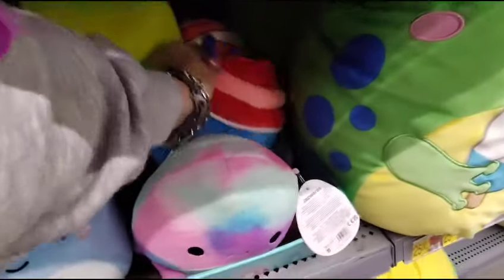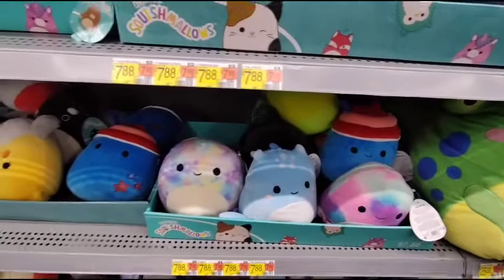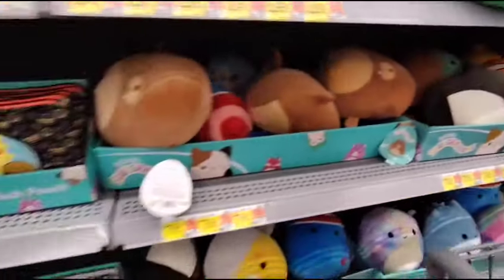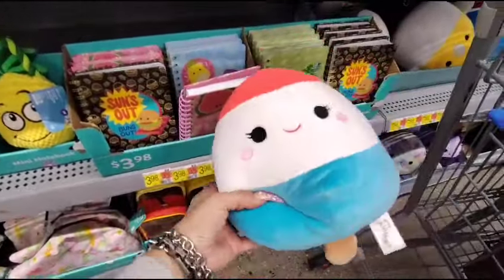And look at how cute he is. Red, white, and blue. And there's even a cuter one if I can find him. He was here last time. I think I see him. Here he is. He's the popsicle. He's fun.